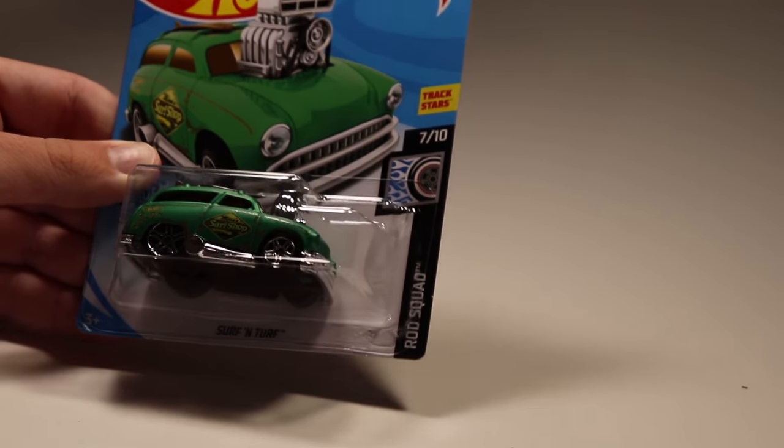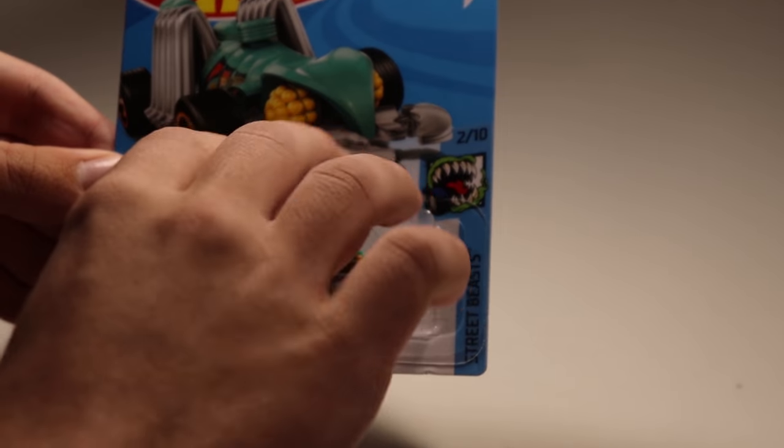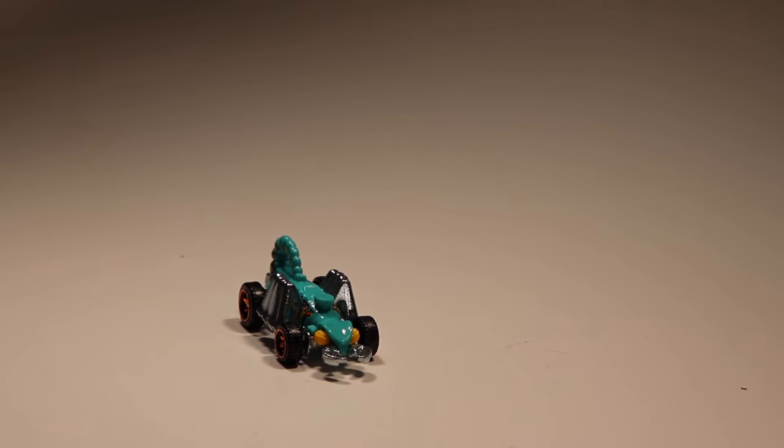Next up, we have Surf and Turf in green. It came out in purple, I think, earlier this year. So there you have it there. This looks super good on the camera. Wow. Very nice stuff. Next up, we have Evil Weevil in green. I think it came out earlier this year. I could be wrong, but I don't remember what color it was. Must have been earlier this year. But there you go, we got another Evil Weevil car. I like the color on that thing.